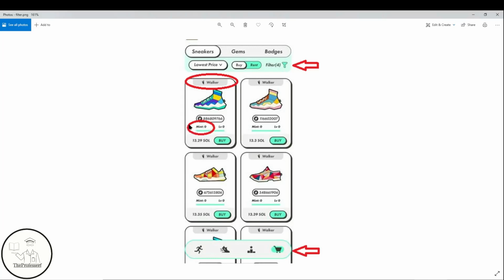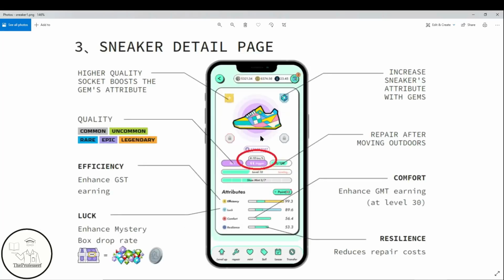If your goal is to mint and sell, you want to make sure you are buying a 0 mint shoe. If your goal is just to earn the GST daily and sell the GST, then you could go with a higher mint. So when you're evaluating a shoe on which one to get, the first thing you want to look at is you want to make sure you're looking at the correct one. If you're deciding on a jogger or walker, you want to make sure that's what it says right in the middle. Next, you want to confirm the mint count. If you're looking for 0 mint, this better not have any green bars, and this should say 0 out of 7. If you're looking to get a 2 mint shoe, make sure it only says 2.